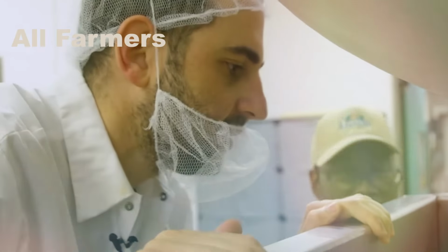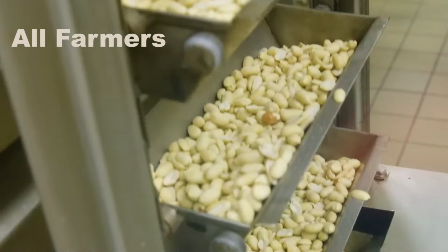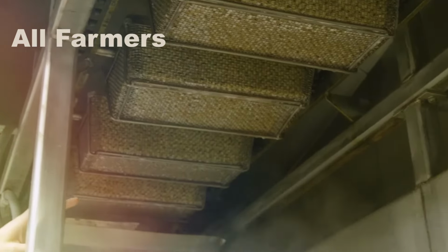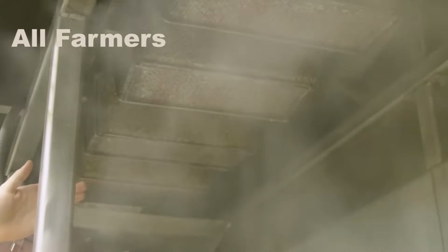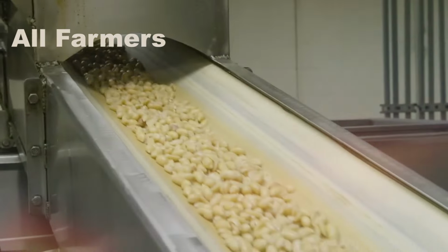In contrast, industrial drying techniques use specialized dryers that maintain consistent temperature and airflow, allowing peanuts to dry more quickly and uniformly. Properly cleaned and dried peanuts are now ready to be transported to processing facilities, where they will undergo further transformation into products like peanut oil. This meticulous preparation ensures the quality and safety of the final product while maximizing the value of the crop.